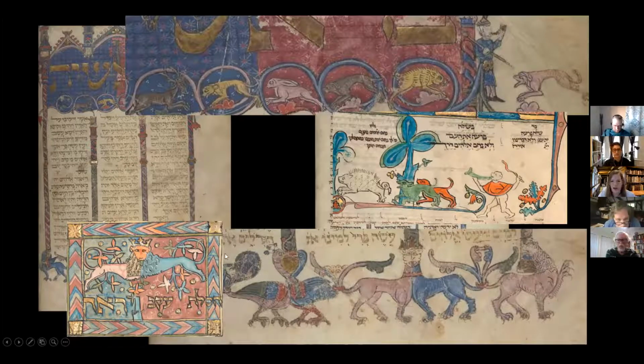You can even see that their eyes are crossed, just as in the manuscript, with this very prominent tongue hanging out. Now, of course, these are not by the same artist. That's not what I'm arguing. I'm arguing that they're using a shared visual vocabulary.